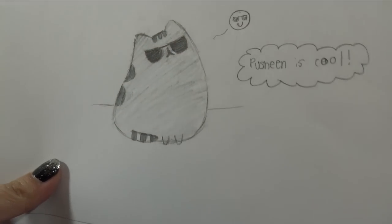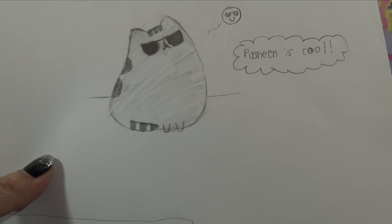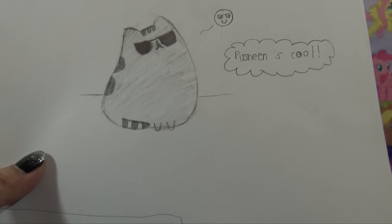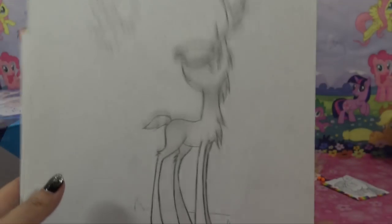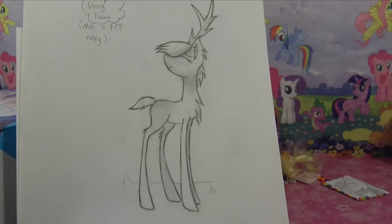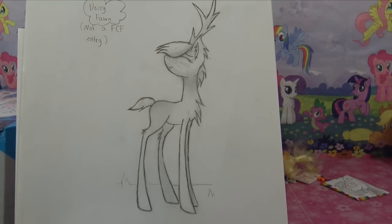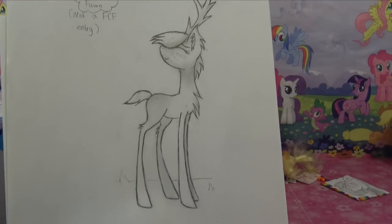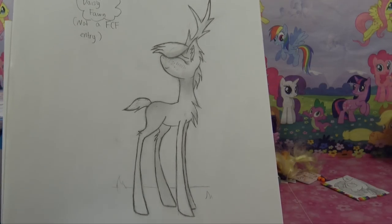Anna sent in the coolest letter ever, and check out her amazing drawing of Pusheen. That is so, so awesome. I love getting packages in from you. Seriously, your talents as an artist are so amazing. You are such a good drawer. Check out this OC drawing. This is Daisy Fawn. What a gorgeous, gorgeous drawing.